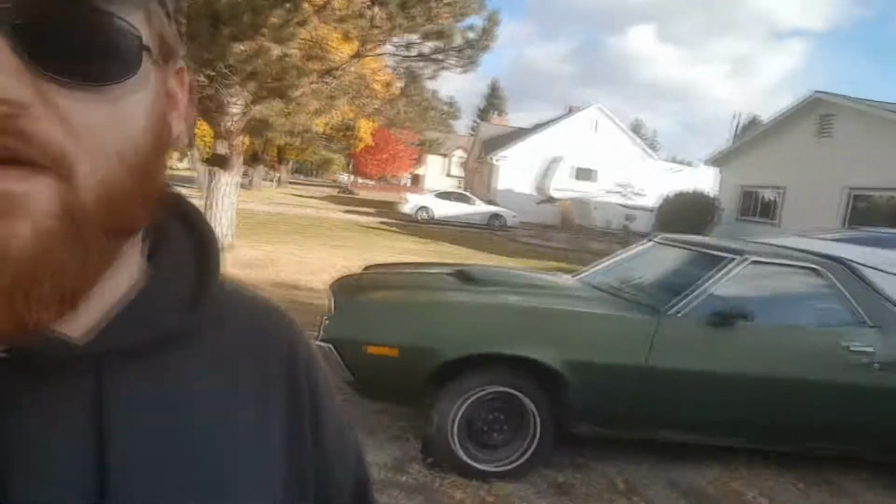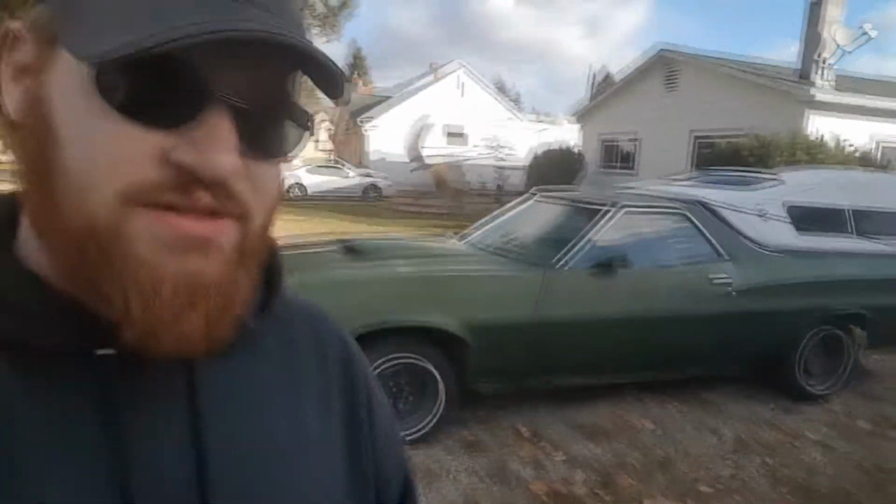Same thing with the El Caminos or the Dodge, what is that, the Rampage or something like that? I don't remember. I don't do Dodge, usually Chevys. But anyways, coupe utilities, a very Australian thing.